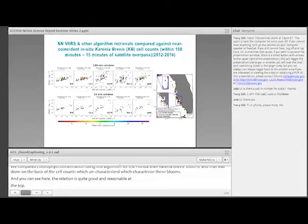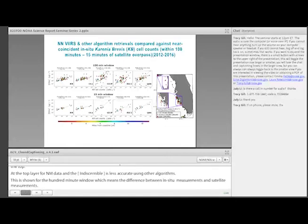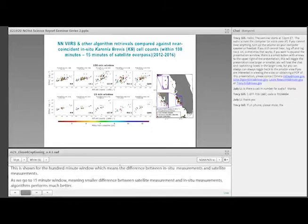And these results are shown for a 100 minutes window, which means the time difference between in situ measurements and satellite measurements. As we go to a 15 minutes window, meaning a smaller time difference between satellite and in situ measurements, the algorithm performed much better, but the neural network algorithm also performs better than other algorithms which are typically used in ocean color retrieval.